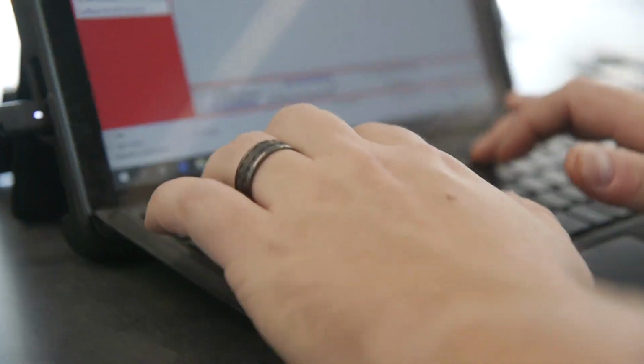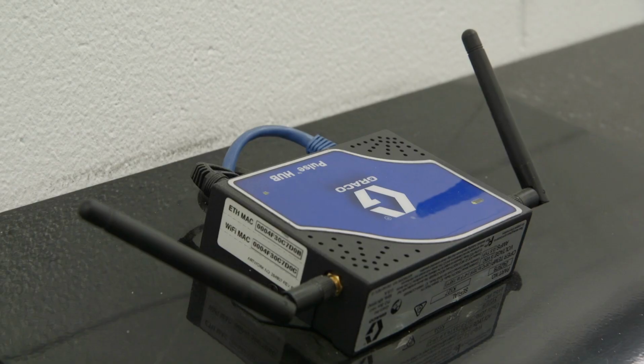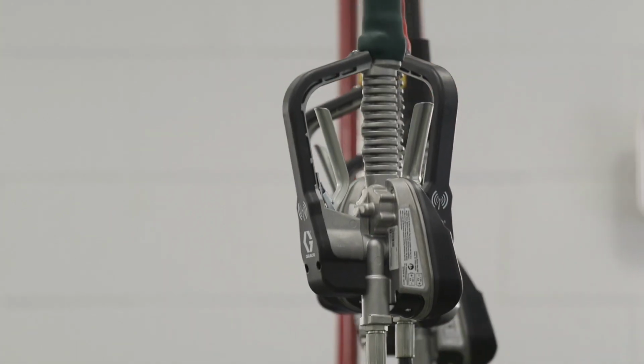The process is very simple. It's controlled through the parts department. Each counterman, when he pulls up a repair order, looks up the oil, programs it in his workstation, that sends the signal to the hub and dispatches it out to the individual reels.